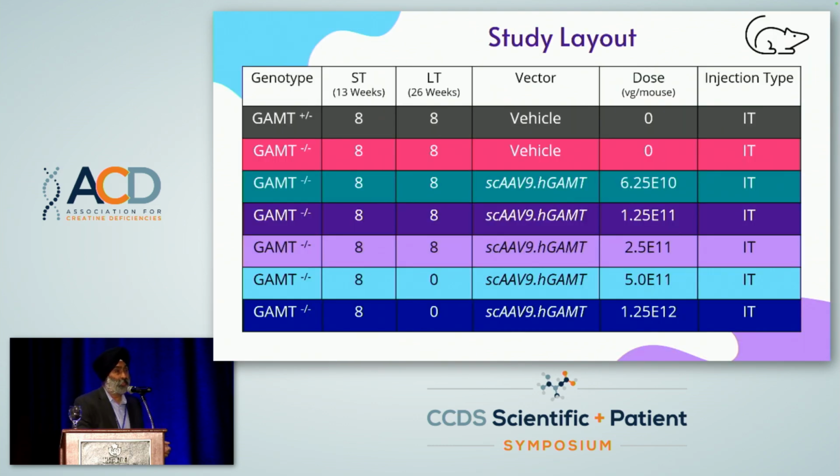So what we did was that last time Robin showed that she chose one dose and we injected, and it was a wonderful increase in creatine and decrease in GAA. And what we wanted to do was to see what is the best dose which can be given, and it will create a good amount of creatine and GAA reduction. So we chose multiple groups, multiple mice, and we chose multiple doses, increasing almost double every time. So it's from 6.25 E10 vector genomes, and then it kept doubling every time.